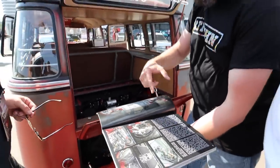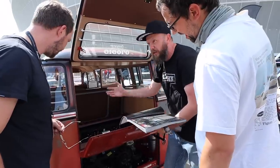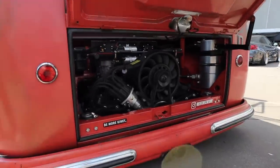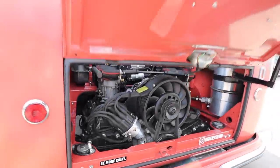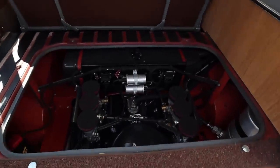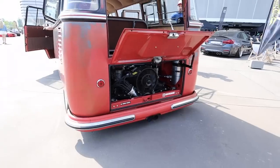Five-speed gearbox for my 911, wow. 950 gearbox, and you have six cylinders. You need space for this. And the challenge was to build it like nobody sees. Yes, it is. And now we build some special flaps, to duct the air.